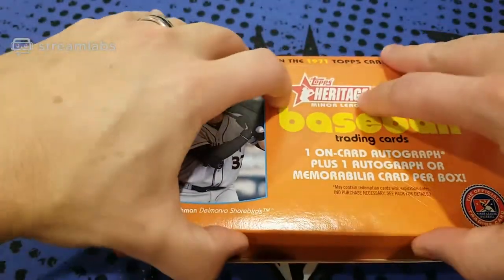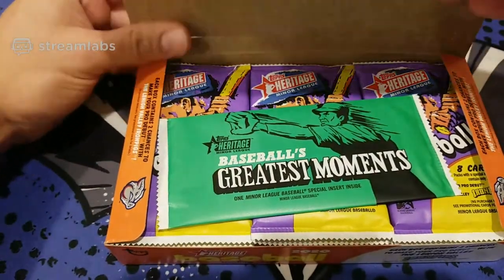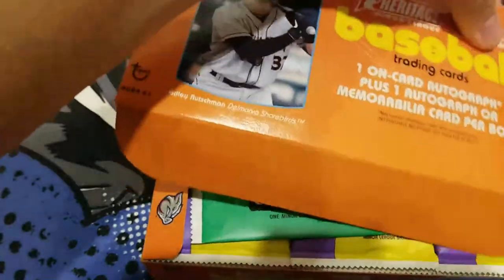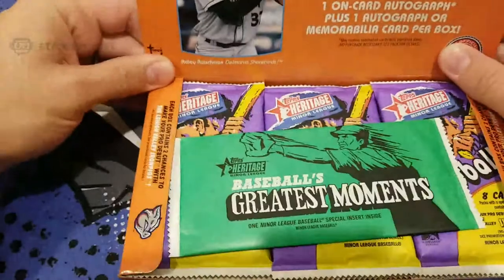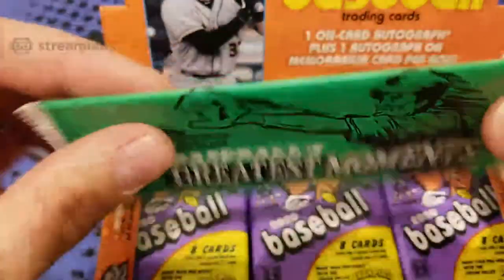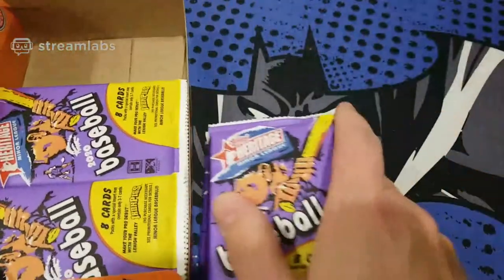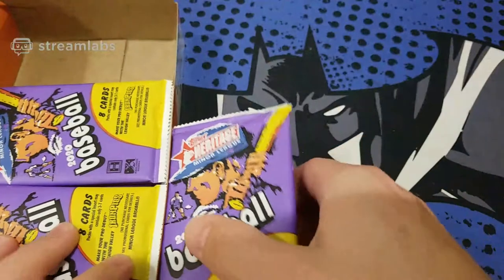So yeah, the Iron Pigs are in Allentown, Pennsylvania there. And there's our top loader. So let's see what we can rip out of this. Some of these are autographed, so I'm going to save this to the end. And without further ado, let's put some packs in order. Actually, I'm just going to do one stack at a time here.